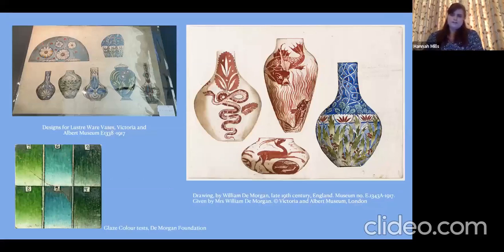So you can see from these drawings, you've got designs for lustreware vases at the top, and then you've got some other vases with some fantastical creatures on. I'm sorry about the quality of the image. This was taken back in 2019, and due to not being able to get back into the V&A, some of the images I've had to use are just my reference ones, so I do apologise for that. But if you look at the image at the top and you look down to the design for the pots on the left-hand side, you can see the emergence of an almost pseudo-Persian design there.